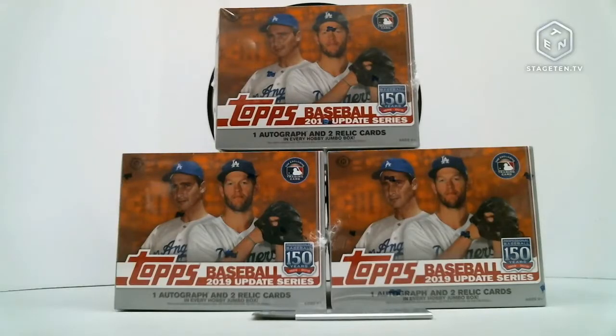What's going on, everybody? Welcome back to MV Treasures NH Case Breaks. I'm Matt. I'm here joined with Steve. And today we are doing our first one-half case of 2019 Update Jumbo. We're opening three hobby boxes.